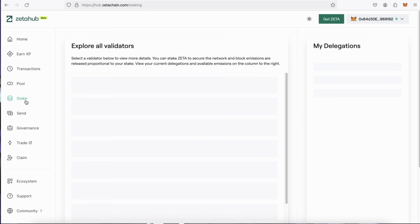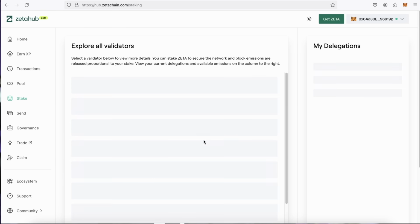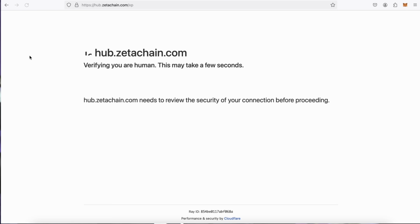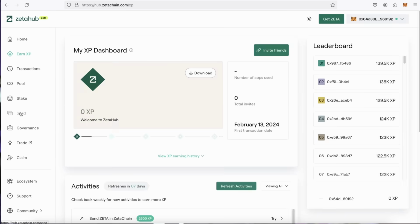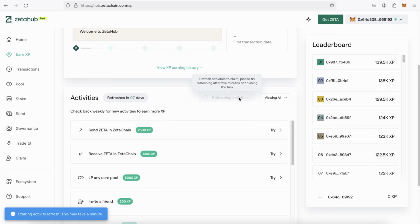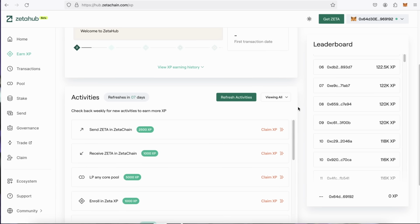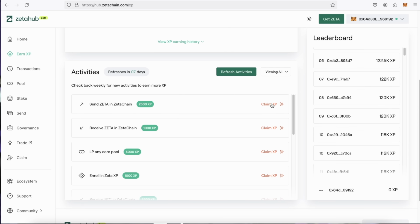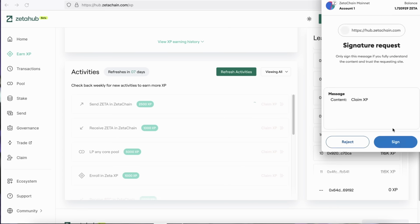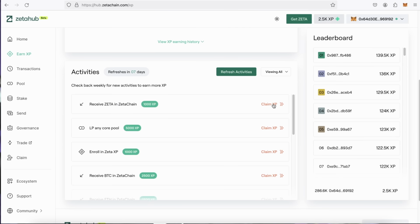Now, staking here doesn't really give you an XP. I'm just doing it as an added task to increase our possibility for the airdrop. So I'm just going to go back and click on XP. I will then come down to this section and click on refresh activities. So here you can see that all the tasks have been performed. So what I will do is just go straight and start claiming my XP. So all those tasks you see me perform is what's earning the XP.